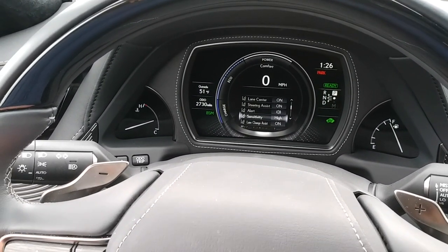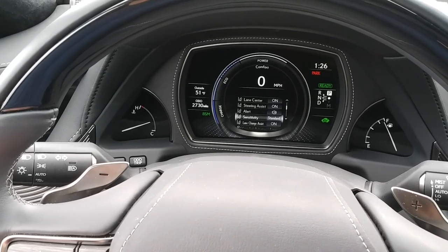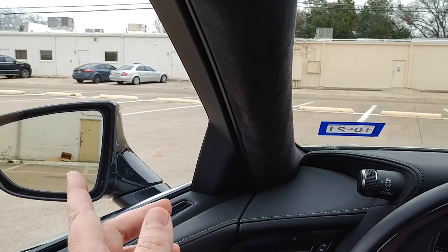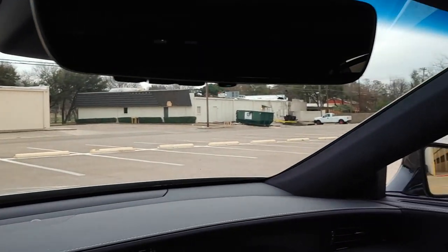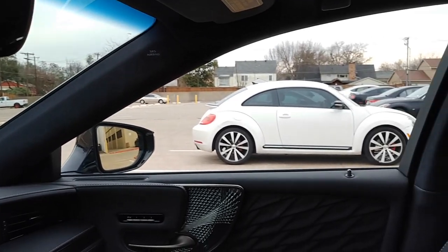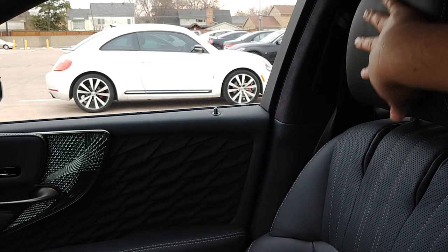Lane change. Okay, so the lane sensing is interesting. I've got that feature on, and I noticed how big this car is. It's really wide, not even from the mirrors, but just from the pillar to that pillar over there. I can't even reach the other side of that headrest. That's how wide this car is.